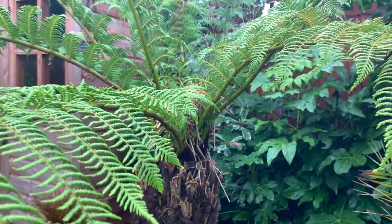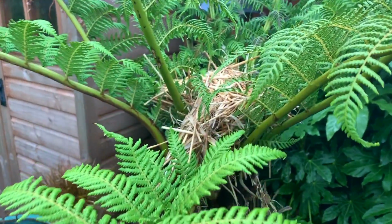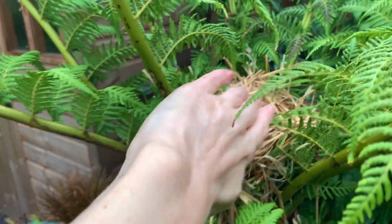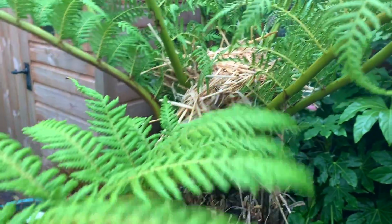These need a lot of water in the summer, and you water them from the crown. So I just hose in here where I've put the straw.